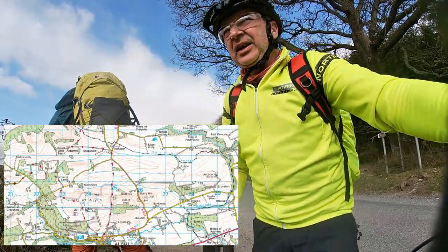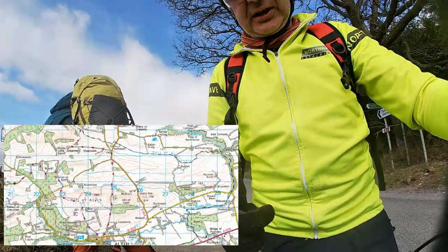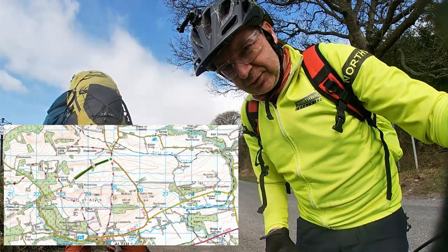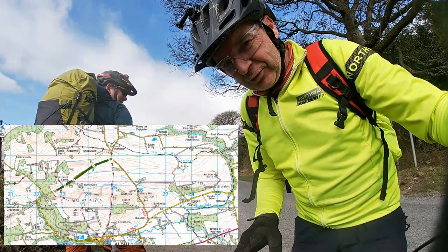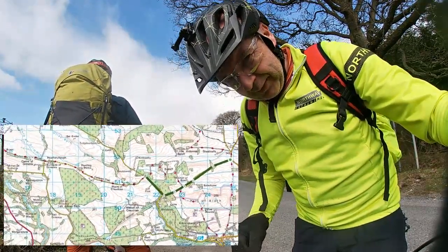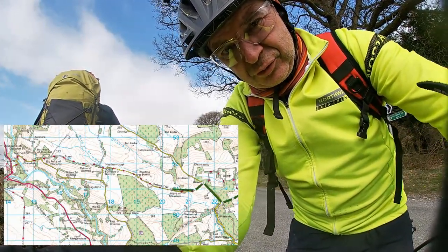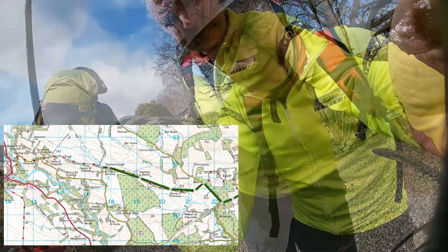That is good, isn't it? So we're halfway between Alyth and Bridge of Cally. We've decided to bypass Alyth. Another push up a hill was going to kill me. The Cateran Trail's always going to be there. We'll come back another day to complete it, I'm pretty sure. Anyway, Bridge of Cally is about half an hour away, so Jim says. Well, let's just call that 45 minutes for me.